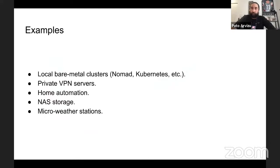Some concrete examples of things that you can run on Raspberry Pis are bare metal clusters, or kind of bare metal. Well, yes, you can consider it bare metal. So Kubernetes and Nomad are examples. I run a Kubernetes cluster here at home. I'll show you in a second. You can run private VPN servers, because this is pretty much a virtual machine. It's not a virtual machine, but you can interact with it and run the same things you run on a virtual machine. So you can be your own VPN provider for the cost of what a provider can charge you for a month or two.